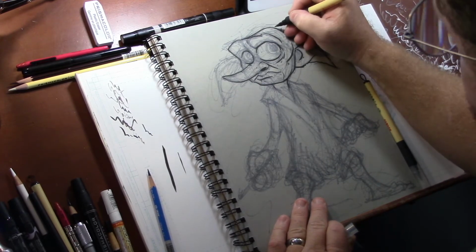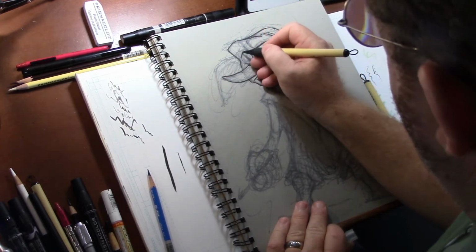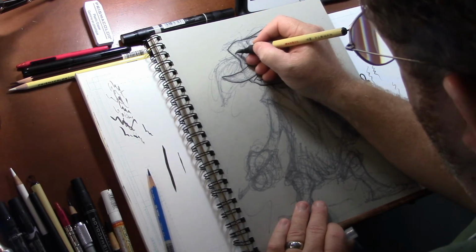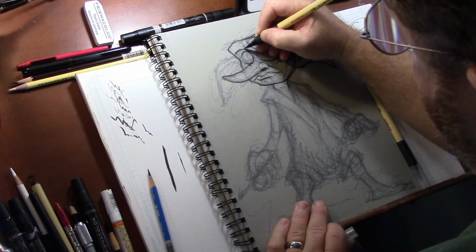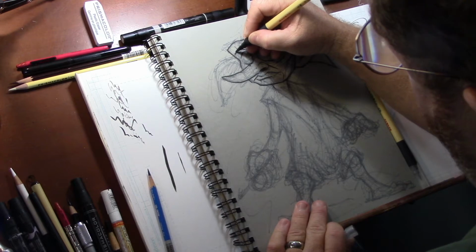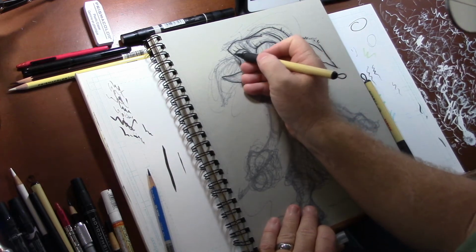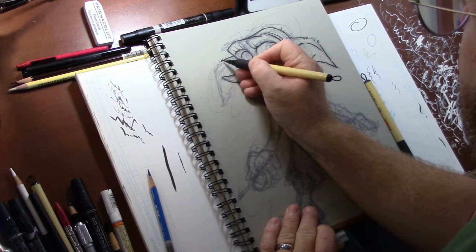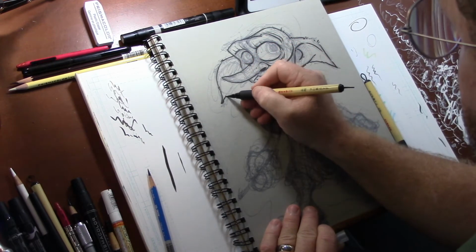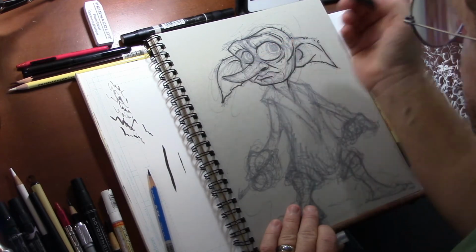And what I can do is just put some, and he's got these wrinkles that come around, right? Because Dobby, of course, being an imp, he's a mythical creature. And, you know, even though he's got legs in the real world, he still has that mythical feel to him. So we're going to bring this out here. We're going to have this come around. There we go. Here.